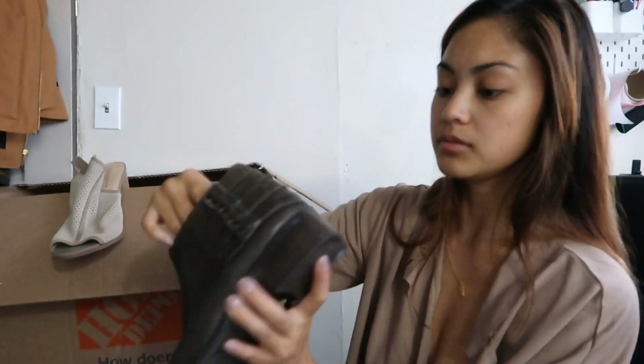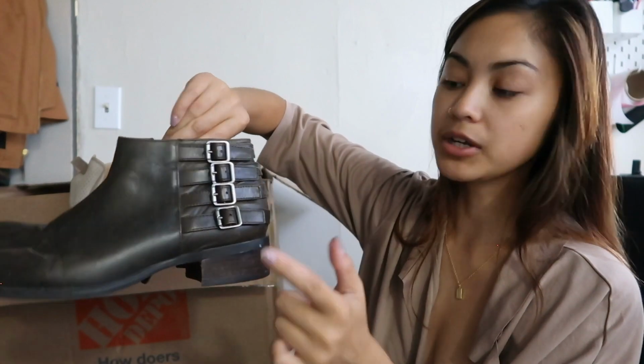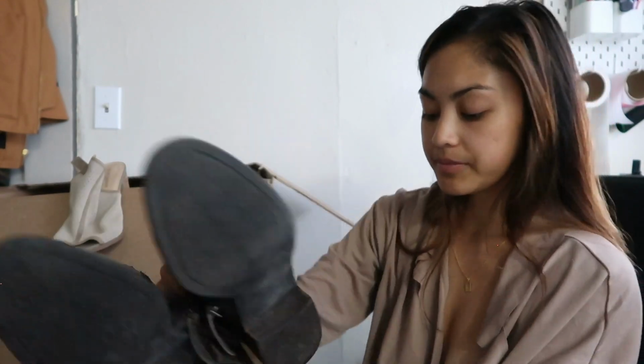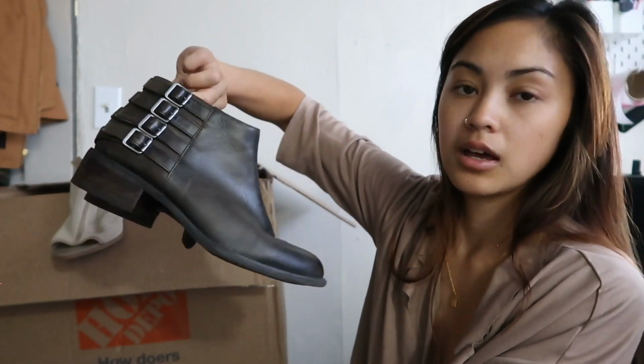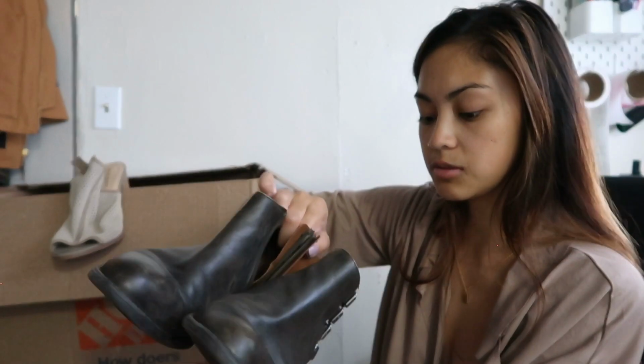These aren't bad. They have little buckles on the side. I don't remember. I have to put together a breakdown of how much I paid for everything so I can figure out if I can actually profit off of these. But these are in good condition. They're just a small size, I think. Yeah, a 7, a UK 5.